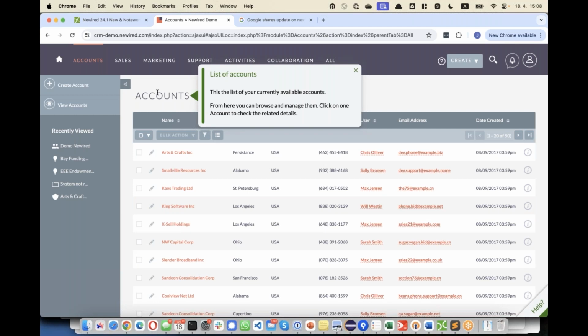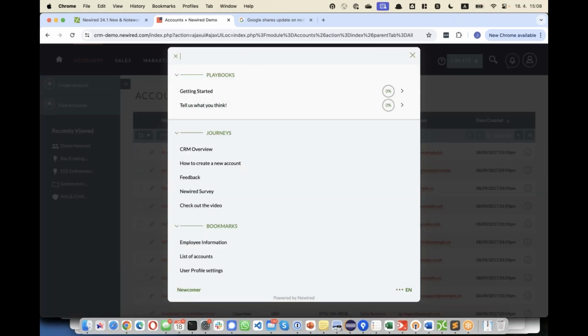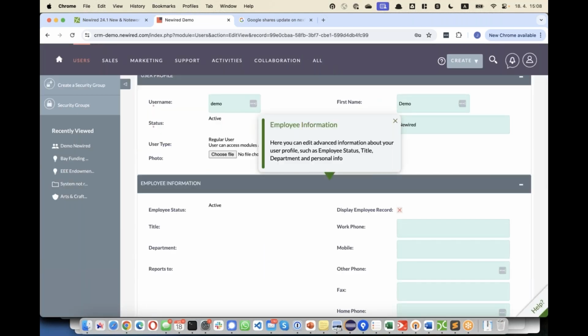So bookmarks are simpler than journeys. You don't really go step by step. The bookmark first navigates you to a specific place in your application, and on that page, it highlights where to look. And they are also searchable. So if I search for my employee information, I don't know if what I need is a journey or not. I just need to find a place to provide my employee information. And when I trigger it, the system automatically gets me to a specific page, scrolls to it, and highlights the portion on the screen.